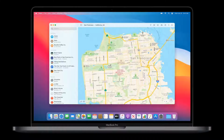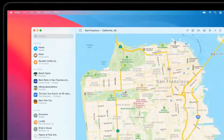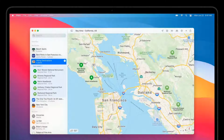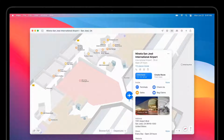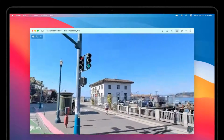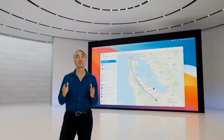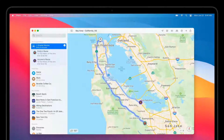Next up, Maps. Maps features a stunning new design that makes it easy to find your way around using Apple's detailed new map. And for the first time on the Mac, favorites like home, work, or that great coffee shop on the corner are now just a click away. You can now create your own guides of all the places you want to visit right on your Mac. And before leaving for the airport, you can check where your gate is located with indoor maps, or explore your destination city with Look Around, which is incredible on the big screen. We've even brought other useful features to the Mac, like the ability to see the progress of friends who've shared their ETA with you.